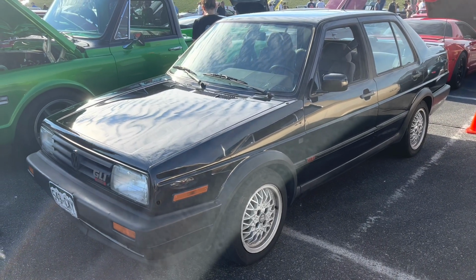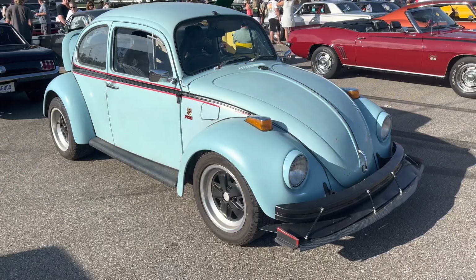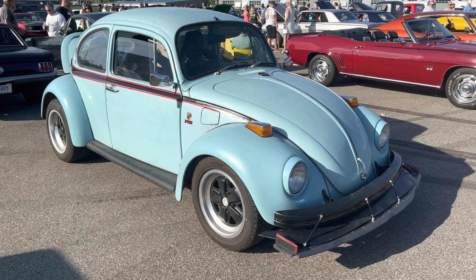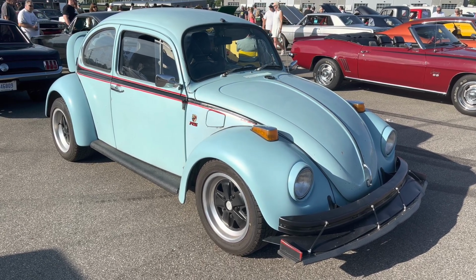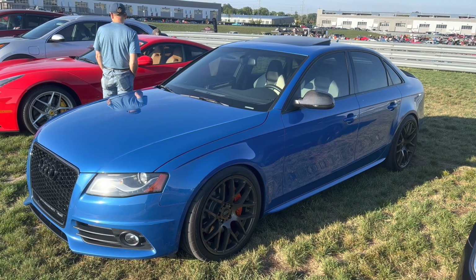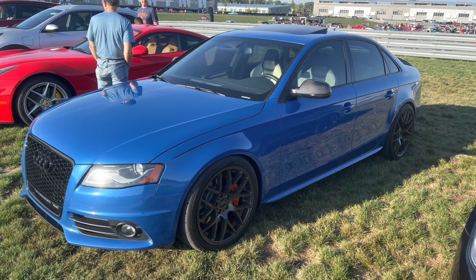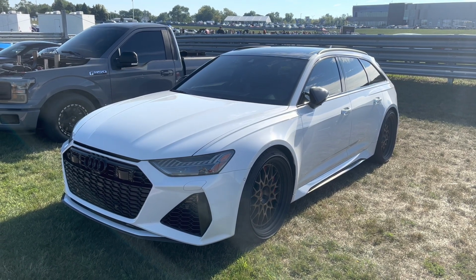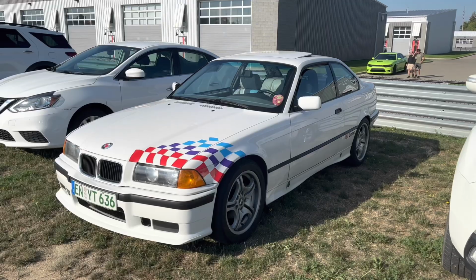So we're going to move from the roundness of the 90s back to the boxiness of the 80s for a second with Volkswagen. There was a Beetle with a front splitter and 911 decals. I don't think it's very fast based on the engine, but I gotta admire the hustle of putting a splitter on your Beetle. There you go. A few Audis, RS6s, RS4s, the Avant as well, so the RS6 sedan and the RS6 Avant.